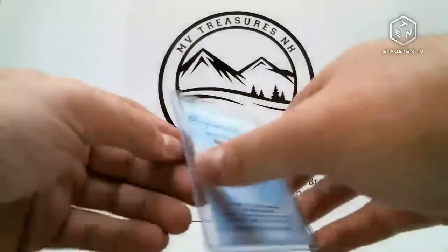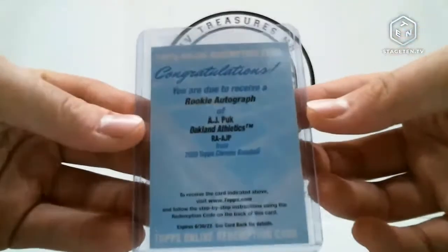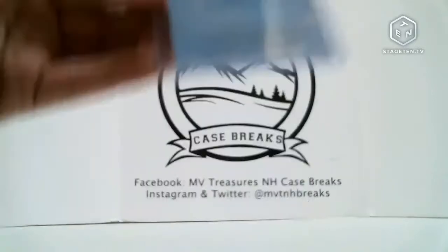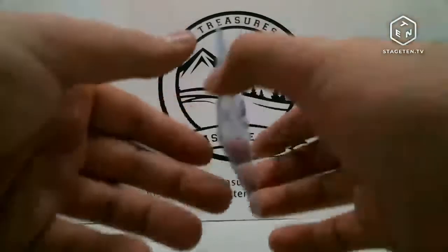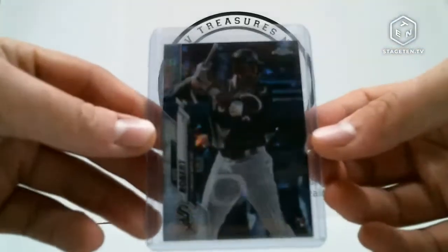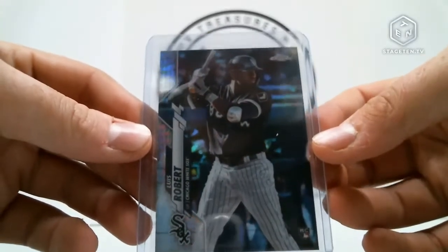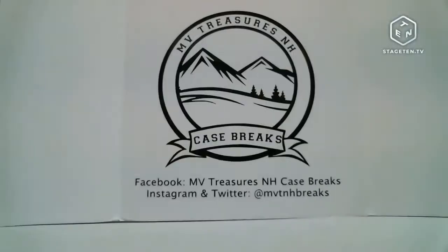Our autograph was a redemption. Rookie auto of AJ Puk for the A's. And hit of the night came out of the first two blasters, a mojo of Luis Robert going to the White Sox. So with that being said, guys, that's going to wrap up break number 47.